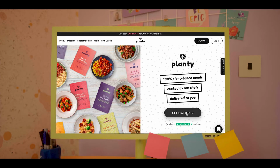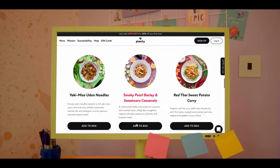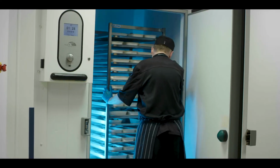First up is our website, where you can choose one-off delivery or a flexible subscription, and then handpick your preferred meals from our super tasty menu. With my background in Michelin-star restaurants, my job is to bring restaurant-quality deliciousness to your door by sourcing only the freshest, highest quality, and often locally sourced ingredients.